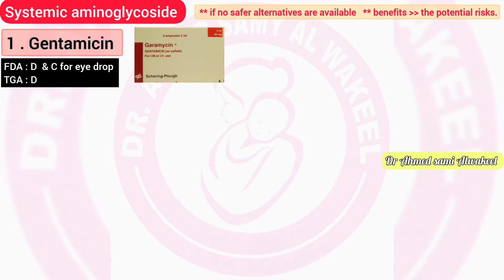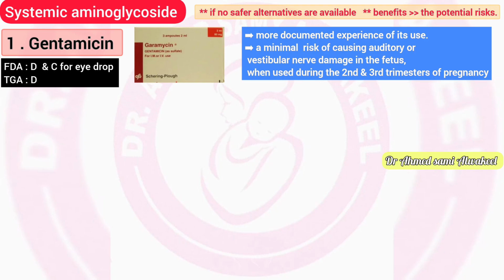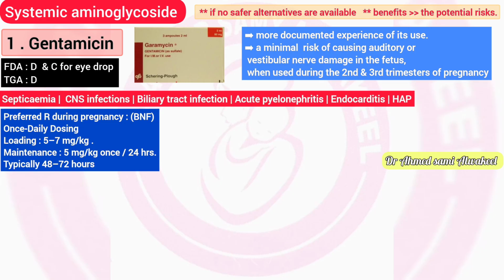Gentamicin is preferred during pregnancy due to more documented experience of its use. Gentamicin has a minimal risk of causing auditory or vestibular nerve damage in the fetus, particularly when used during the second and third trimesters of pregnancy. Preferred regimen during pregnancy: once daily dosing.